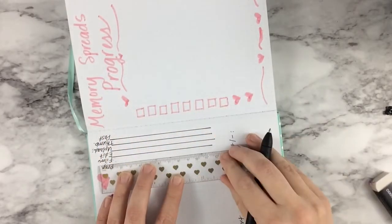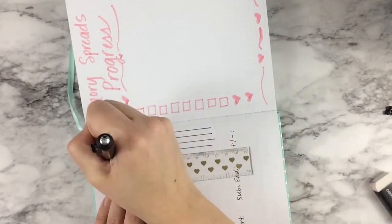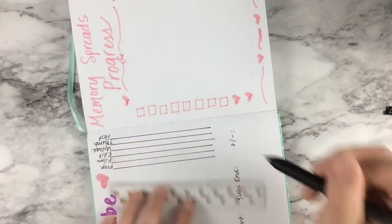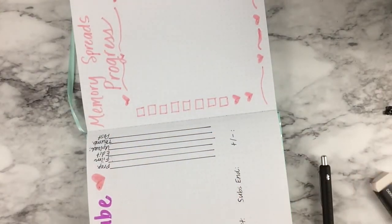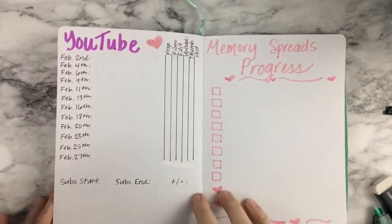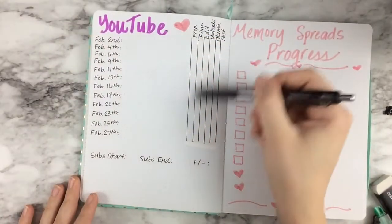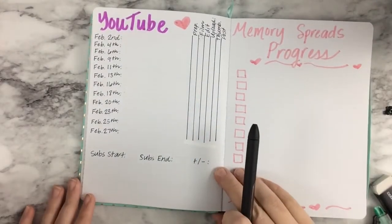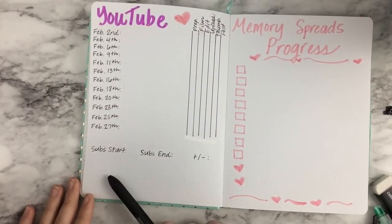I'm pretty consistent with Sundays and Tuesdays. Sundays are usually my plan with me's, and then Tuesday is kind of whatever I'm feeling like. Sometimes it's a memory keeping spread, sometimes it's a haul, sometimes it's an organization video. And in this case, I'm doing my bullet journal. So I'm just trying to keep it open.